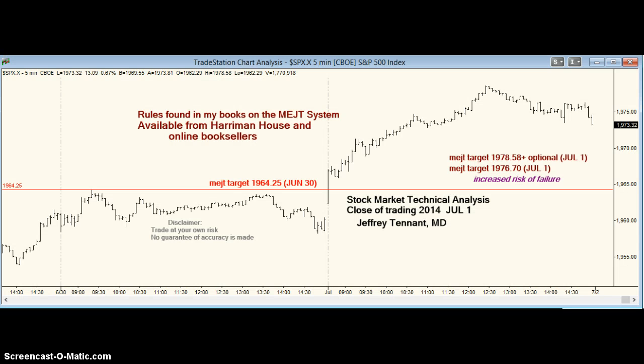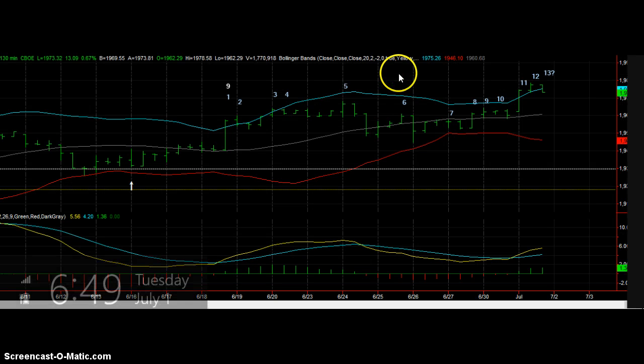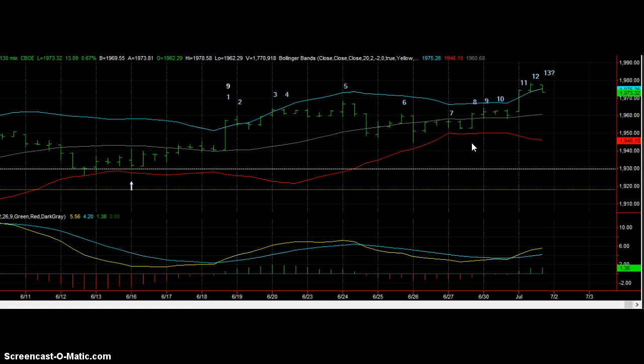So after today's rally, how good are the DeMark sell signals? What's going on? This is a 130-minute chart. We have 12 bars of a sequential sell for sure. We have a possible early bar 13. So with an early bar 13, we have a sequential sell on the 130-minute chart.